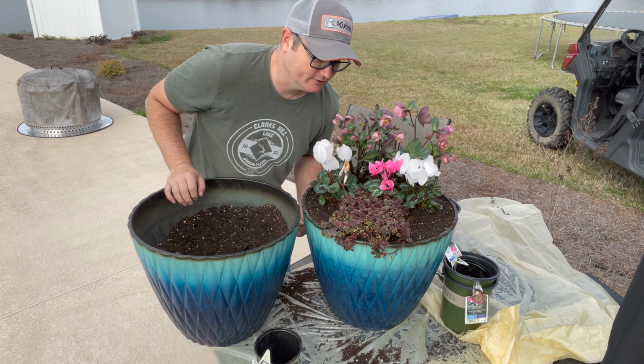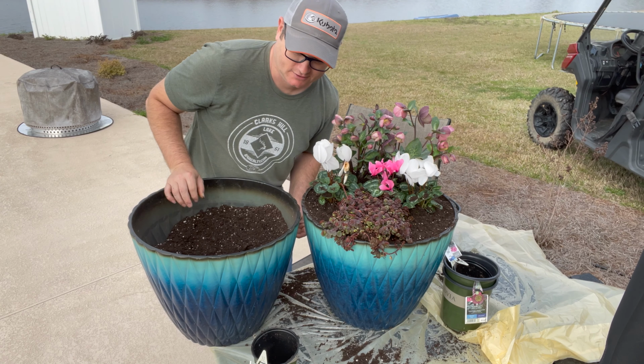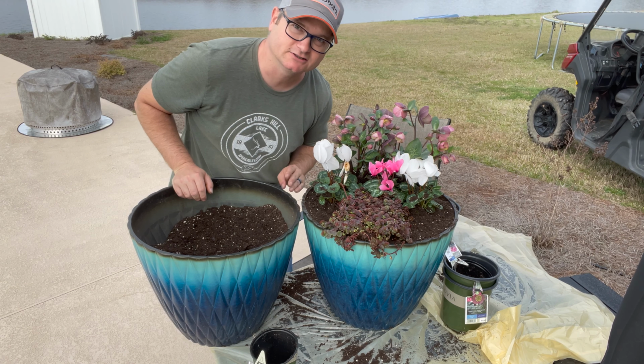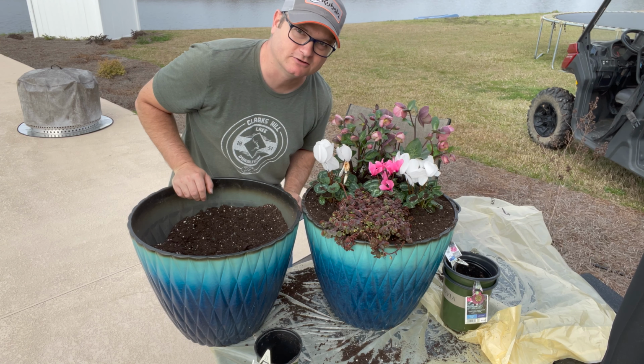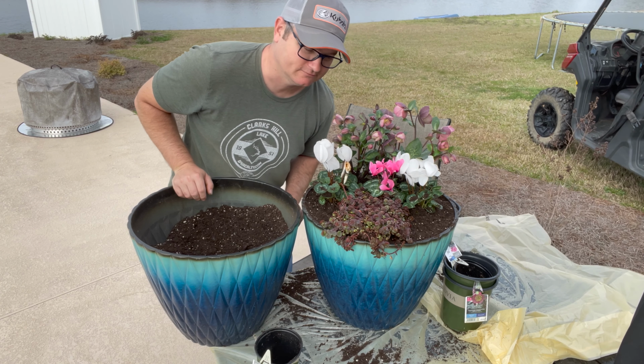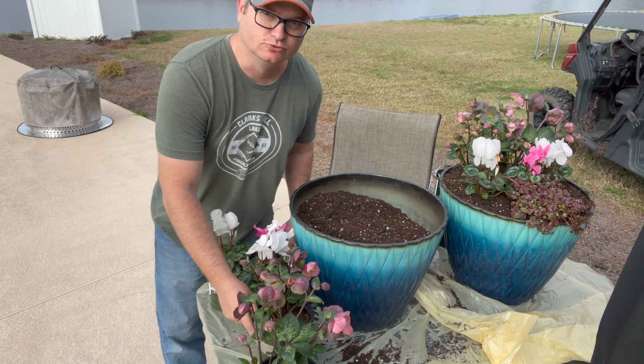Okay, folks, there it is. Look at that, how pretty. Now we're going to do the second one, probably in fast forward motion, but I think that looks pretty good for a little shade container with a little pop of color for early in the season, still February. All right, round two, fight.